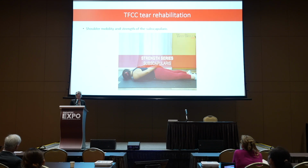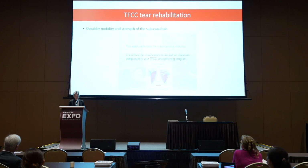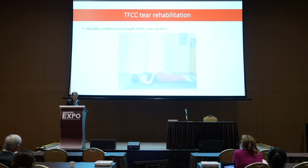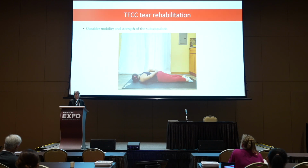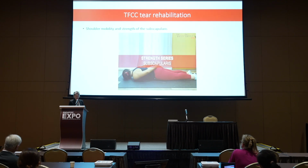This is the subscapularis, and this we look at in everybody. This exercise targets the subscapularis muscles. It is difficult for most people to do, but it is an important component of your TFCC strengthening program. Start with your hands resting palms up on the small of your back with your elbows pointing downward. Raise your elbows, wrists, and hands up, and do not let your wrists touch your back. Move your wrists up and down your spine slowly. That's one.